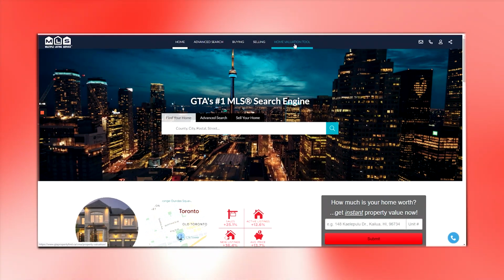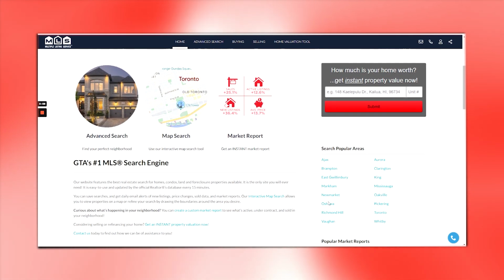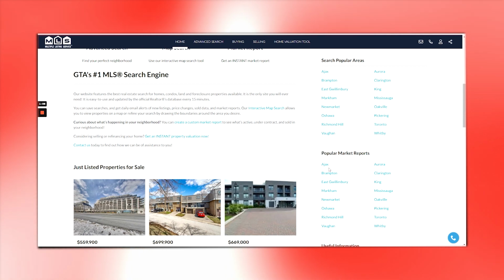You can also get popular quick searches of cities or towns in the GTA. So simply scrolling down and clicking any of the links here on the right will get you a quick search of that particular city or town. Or if you scroll down even further, you have a one-click functionality to get you market reports for most of the more popular cities or regions here in the GTA and the surrounding areas as well.